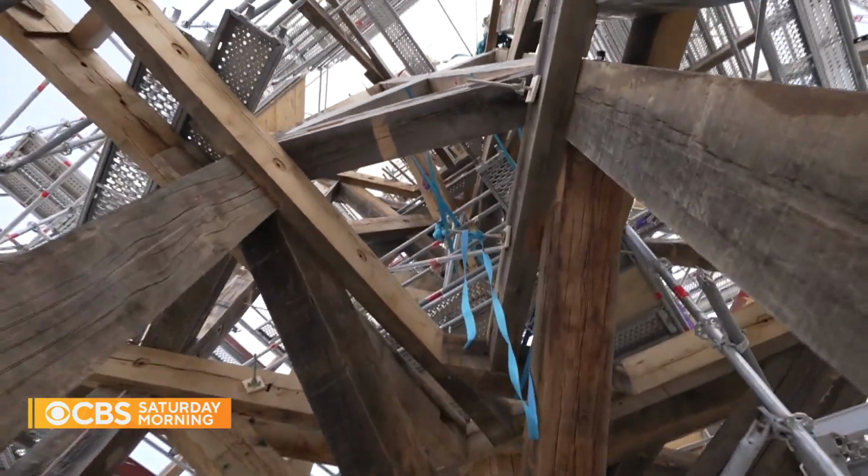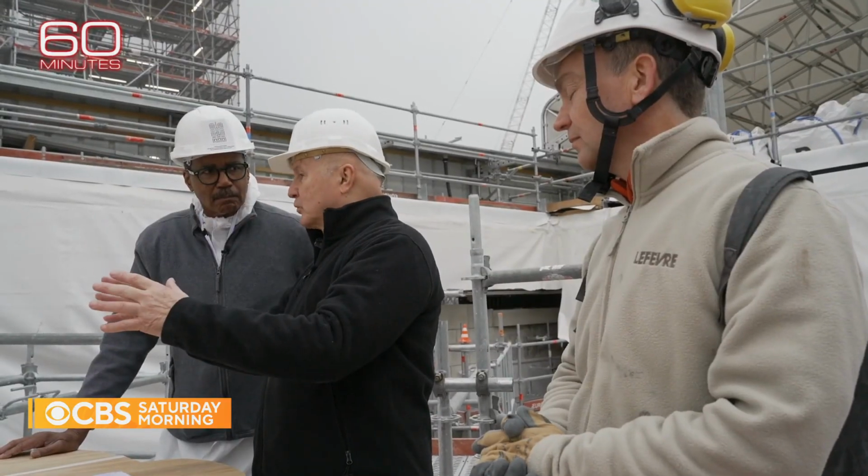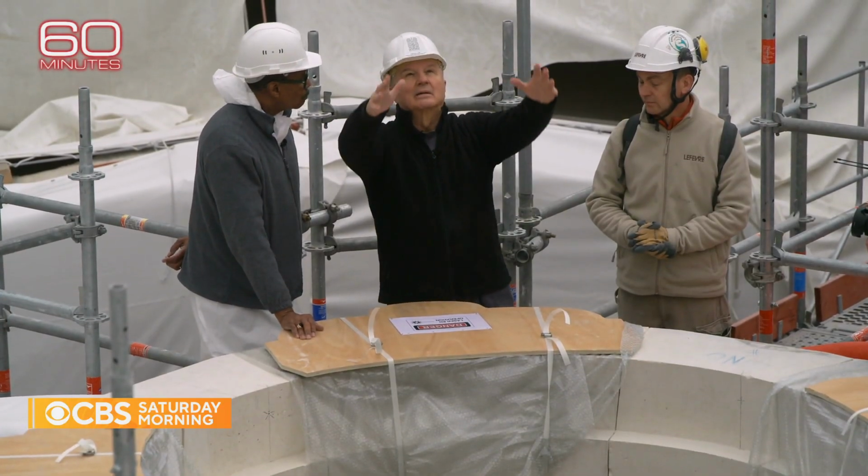In the next few weeks, it will be taken to Paris and placed on the roof of the cathedral, as shown to CBS 60 Minutes. The spire will be there.